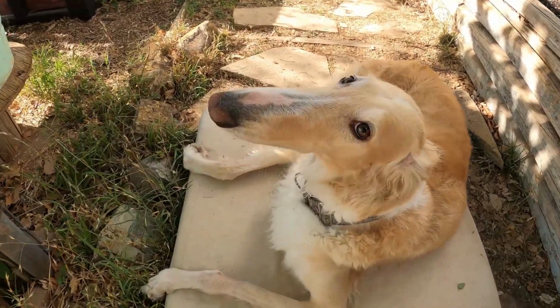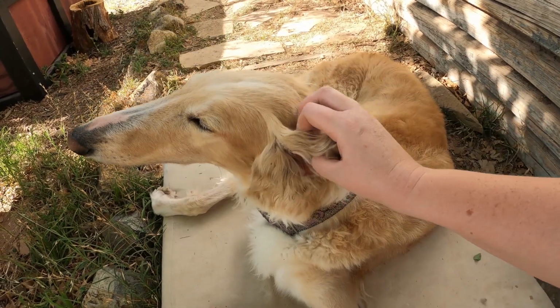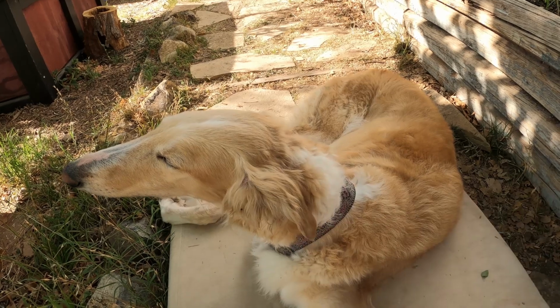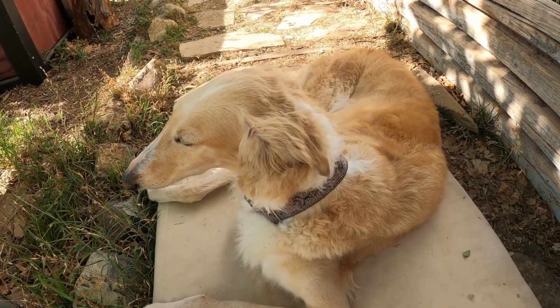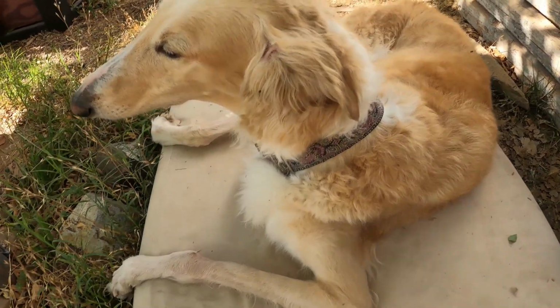Hello, Miss Evie. You are just doing so good. She's my garden helper. She likes to hang out with me while I do all my garden things, talk to my plants, water the plants. She likes to hang out. Yes, her leg is doing really good.